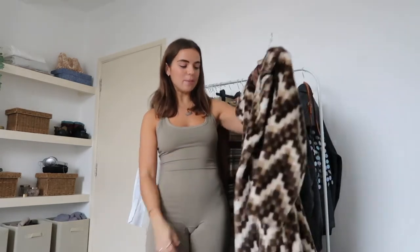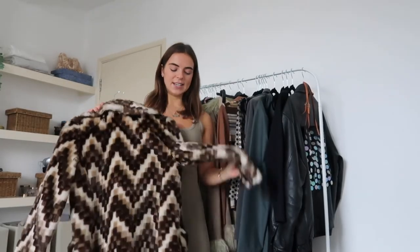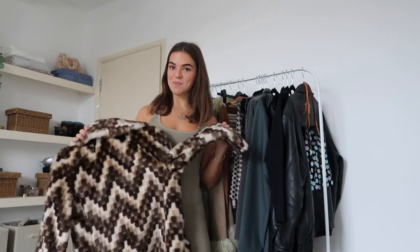This coat is faux fur, and it's vintage. We found it in my mum's house. It kind of just reminded me of Stan Studio, and I loved it, so I kept it.